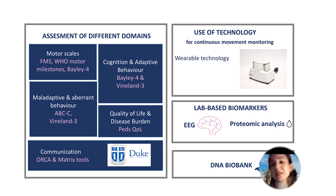And we basically try to monitor movement continuously and identify movement-based endpoints, which can then be used in clinical trials to assess progress of the disease over time and correlate with the other outcomes that we have in the study. We also collect blood in order to perform what we call a proteomic analysis, which is basically a quantification of the proteins that we have in the blood, and correlate that with the clinical condition, the clinical outcomes that we see in every visit and with the different genotypes.